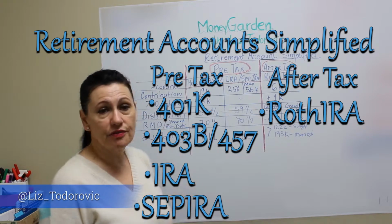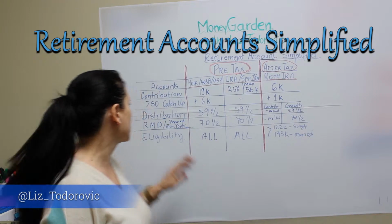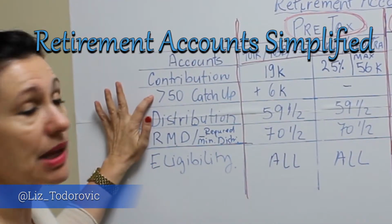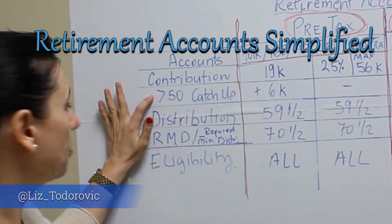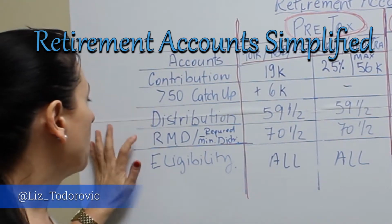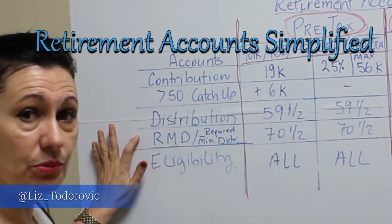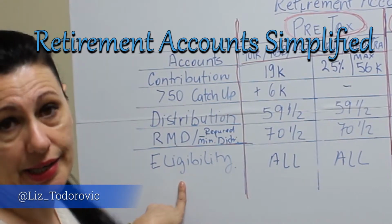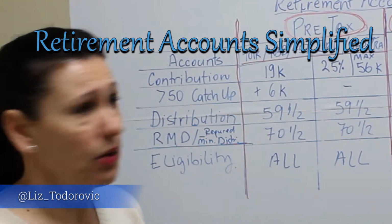Now, at a high level, these different accounts differ based on your contribution. Based on whether you're 50 or over, you are allowed a little extra for catch-up. They also differ based on your distribution, meaning when you get to take the money out, based on your RMD, otherwise known as required minimum distribution, and based on eligibility altogether. So let's go over these very quickly, okay?